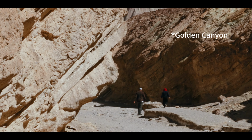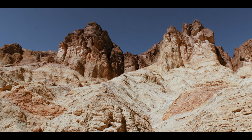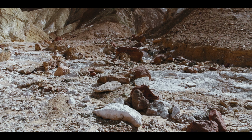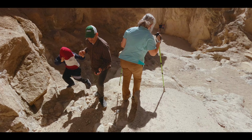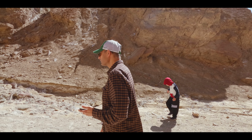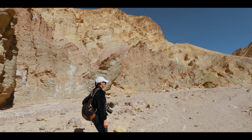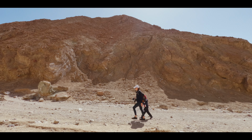By the time we reached 20 Mule Team Canyon, the gale that reigned over Death Valley intensified. As if becoming even more offended by visitors' ignorance, the gusts stirred up dust and erected sandy walls a few feet tall in the wide open basin across the road from the canyon.